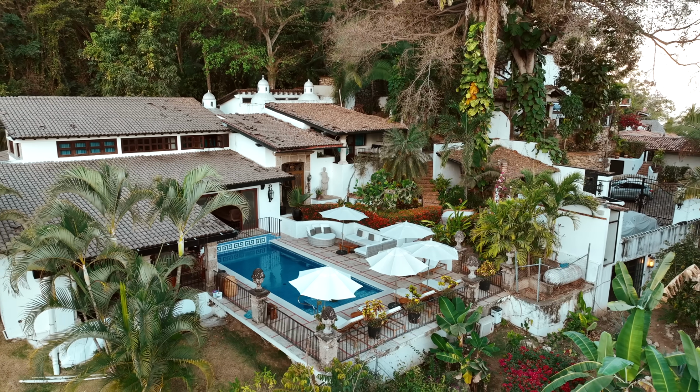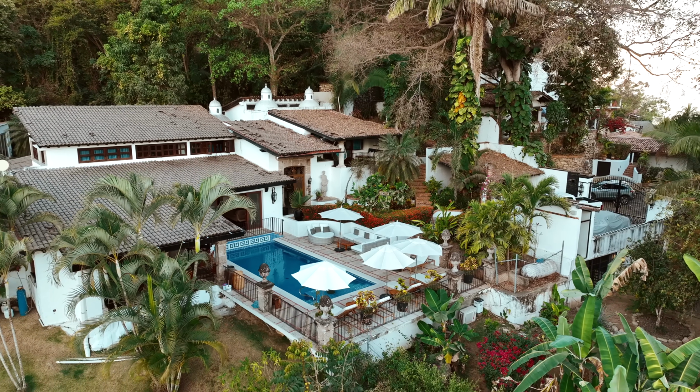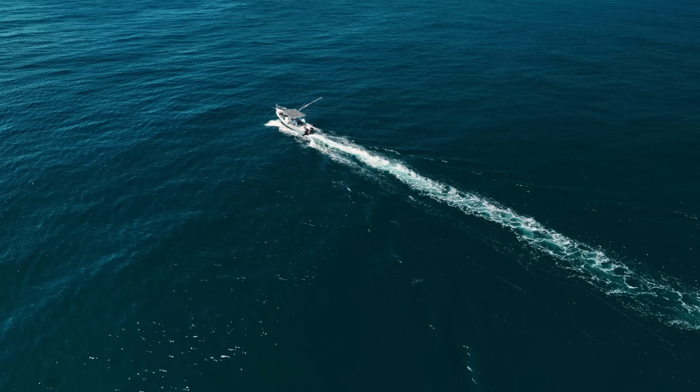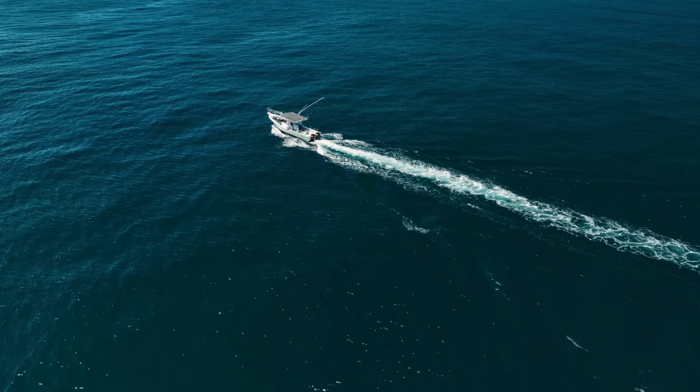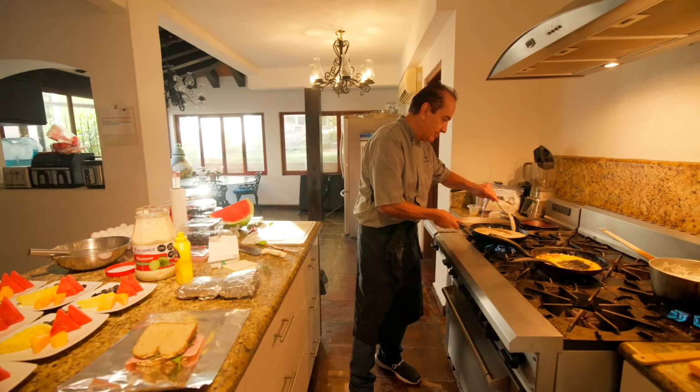We are the only all-inclusive fishing lodge in Puerto Vallarta, which I think is pretty cool. Also, what I love about this place is we can really customize your package. You wanna fish for the entire time you're here, you can fish the entire time. You wanna go surfing a day or two, you wanna come and fish only one day and rest, we can accommodate you.